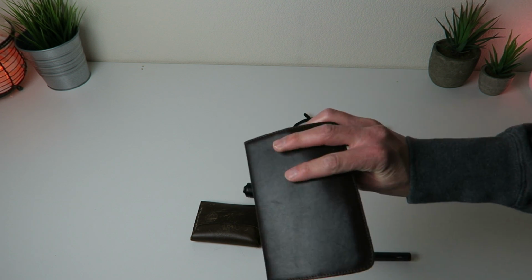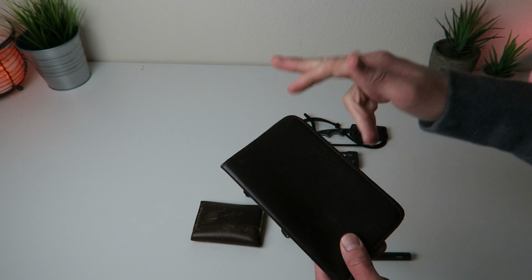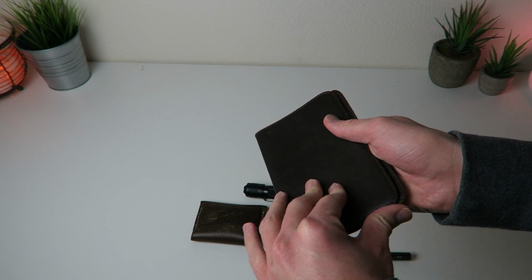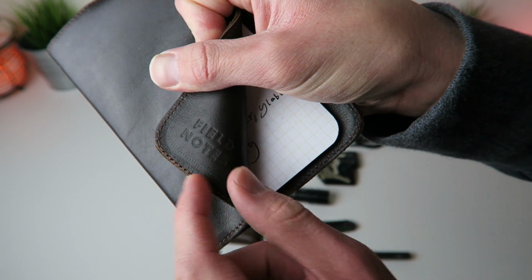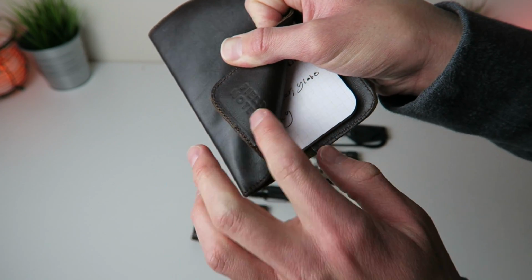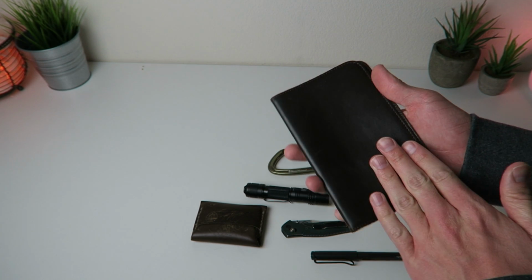I'm talking numbers, all kinds of private information in this thing. And it's just my notepad. I carry this with me all the time. This is leather too. This is actually a Field Notes brand thing right here. If you want to check that out, I'm going to the Field Notes website, and this is the actual cover for it. I got this a while back. I really like this, and this thing's worn in very well too.